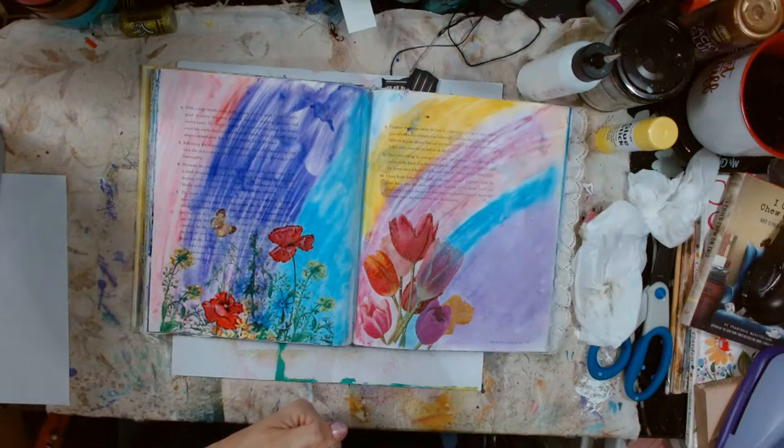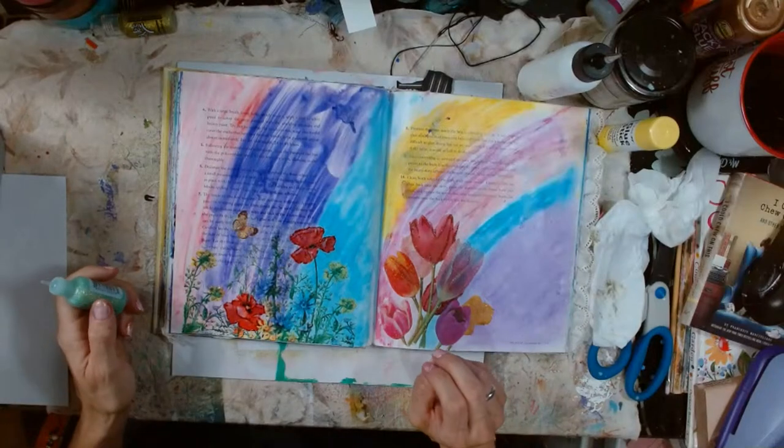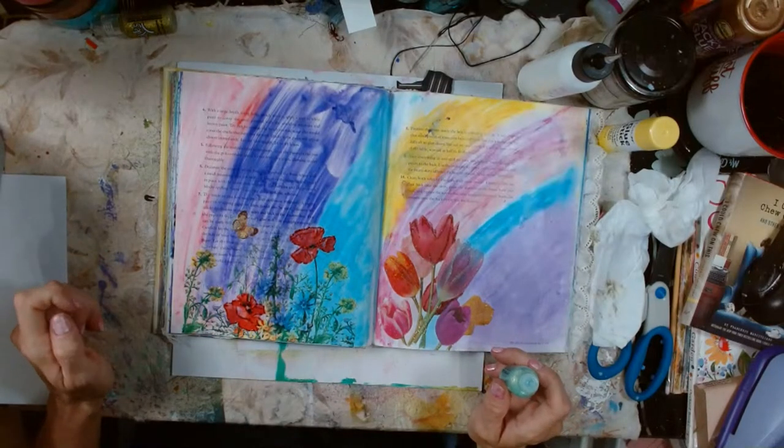Eucalyptus, my favorite green. Okay, I've been working on making other crafts for the craft. Oh, yes, you're doing another one. How fun.